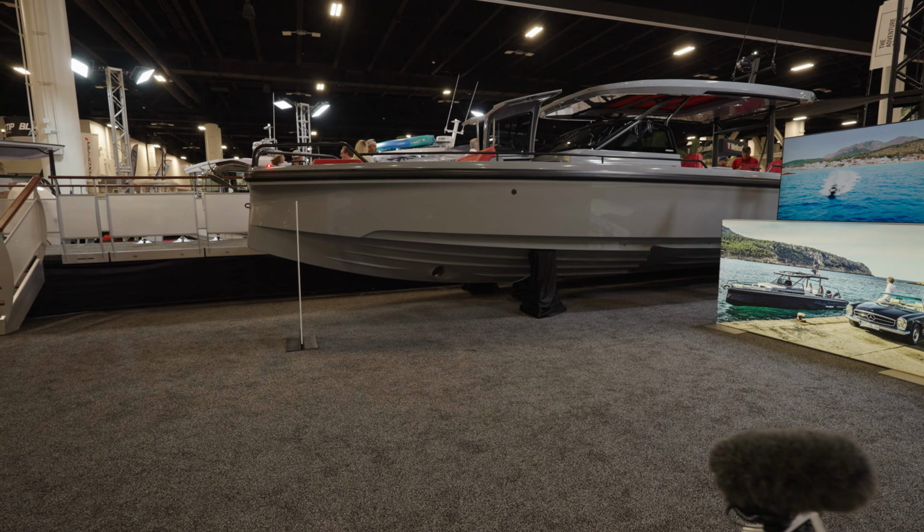Oh, there it is. Oh, I totally forgot you have an Ocean Master. See how it is similar wise. Got this all open in the back, got the washdowns. I like that. Live well here. Console looks really, really similar. Oh, wow. Looks very similar. I'll tell you what, it just looks cleaner. It looks the same and it's cleaner.